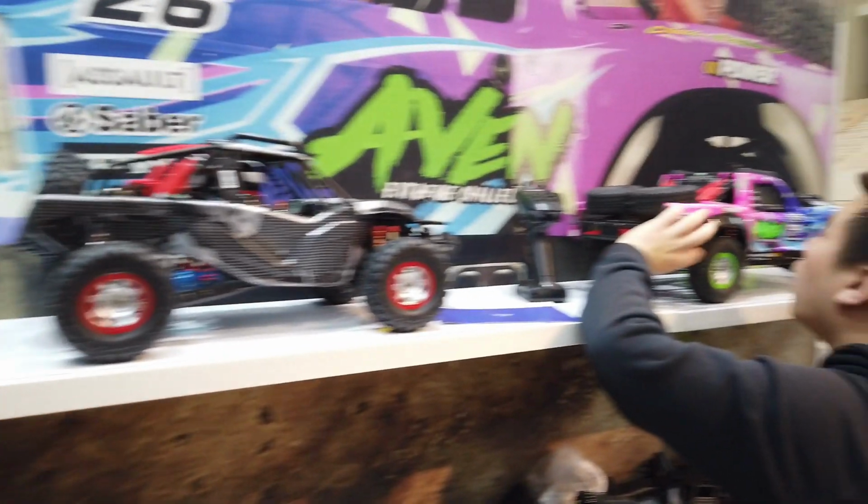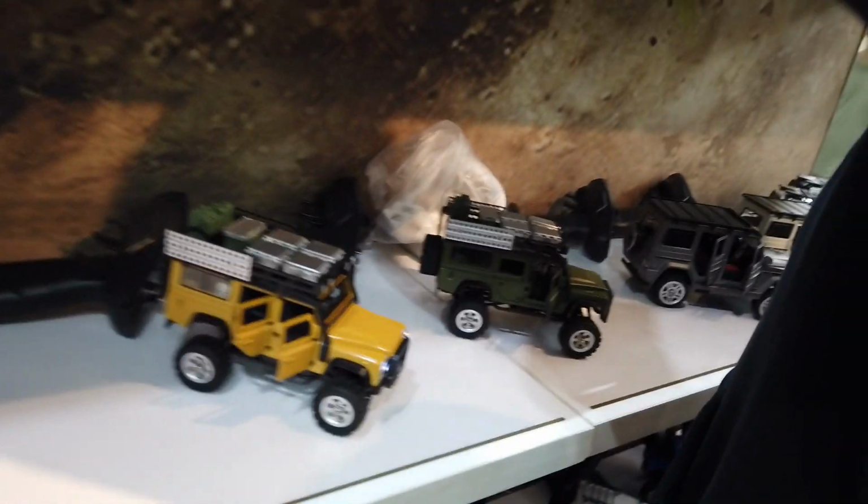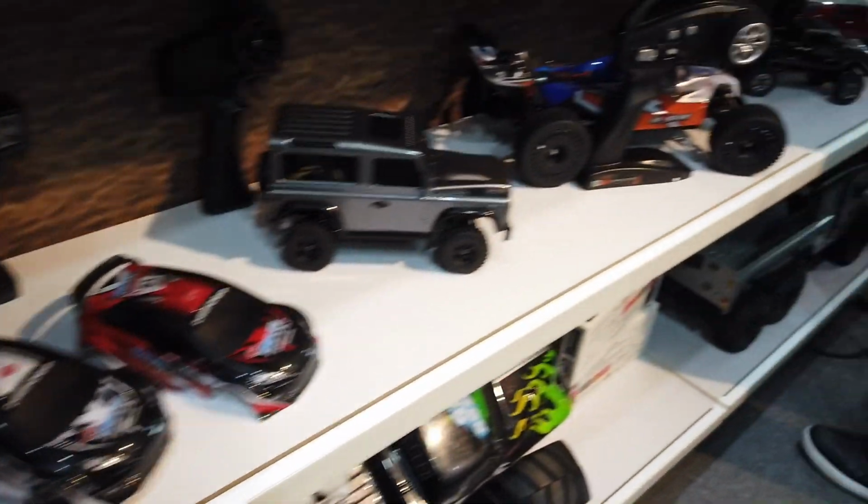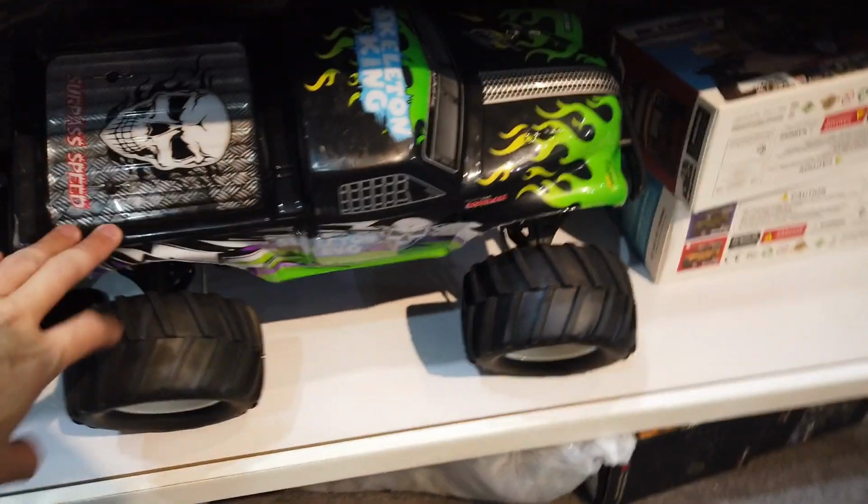This can be considered if the price is okay, or wait for the one from Heng Long. This is a larger size, 1/10 or 1/8 scale, and also the 1/24, with the metal body, and the big beast as well.